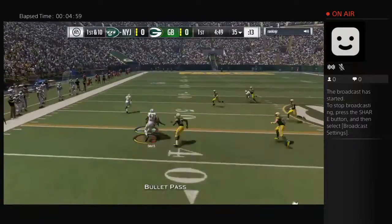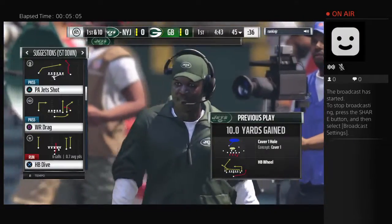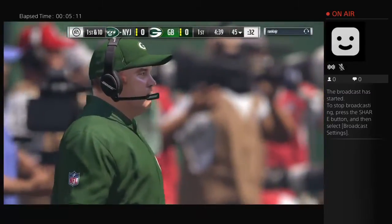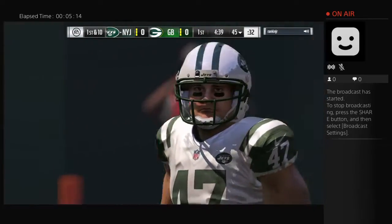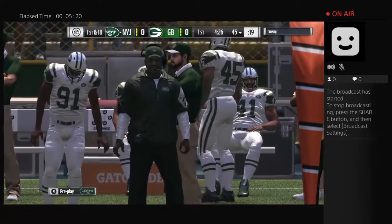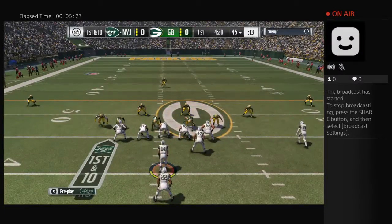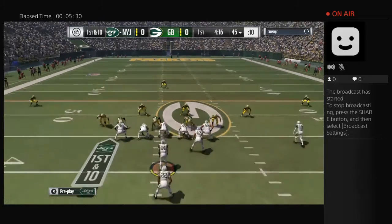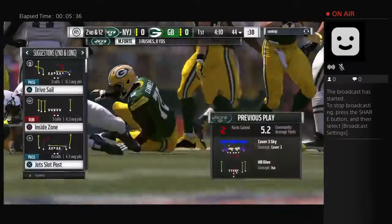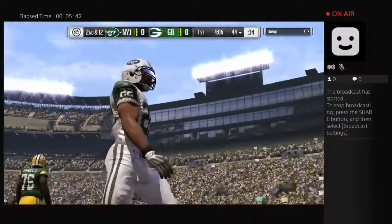Fitzpatrick now to throw on first down. And Davis with it left side. It's a 10-yard pickup, and it moves the chains. Fitzpatrick now going to give to Forte. And he got blown up, losing yardage on the play back at the 44. That's going to go as a loss of 2, and it'll be 2nd down.